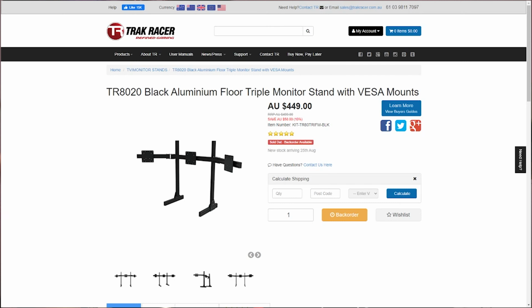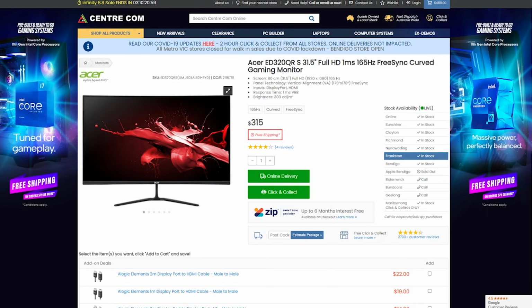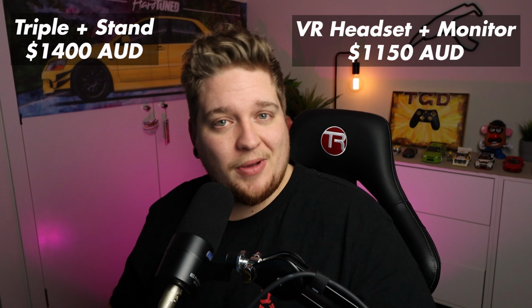Now, I've priced up a triple monitor setup. This is using the Track Racer triple monitor stand, as well as these three 31.5-inch Acer monitors that have a 165Hz refresh rate and run at 1080p. The monitors themselves are about $320 each, and the Track Racer stand sits at about $450. So your total for the triple monitors plus the stand comes out to about $1,400, whereas your VR option is going to set you back about $1,150.